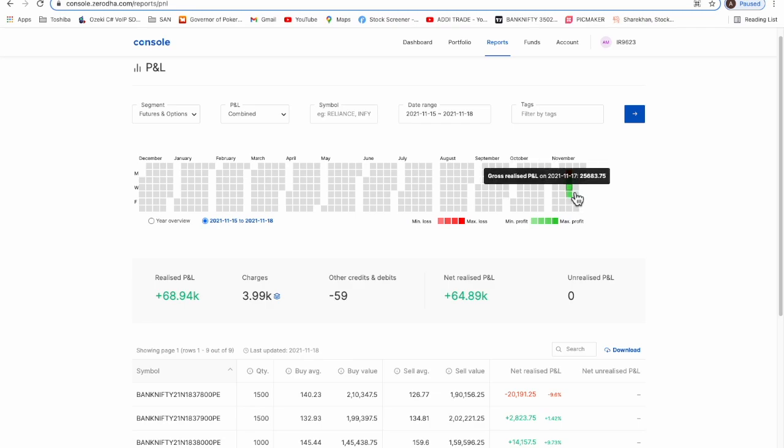So I started off on Monday with a little bit of loss, minus 8,000. Then on Tuesday it was plus 32, and on Wednesday it was 25. This day could have been better, but because the orders didn't go through, we had an issue. I took some loss, and this was on Thursday, the expiry day, where we made about 18. So this was the profit that I made last week. We'll see how the next week goes.